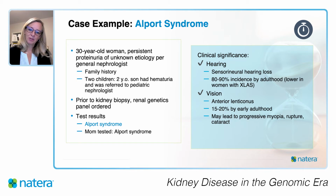Because now that we knew the genetic cause for the kidney disease in her family and the specific molecular diagnosis, she could actually have a procedure called pre-implantation genetic diagnosis, where an embryo was tested for Alport syndrome prior to implantation, so as to avoid having a child with Alport syndrome in her third pregnancy, which was then successful and disease-free.